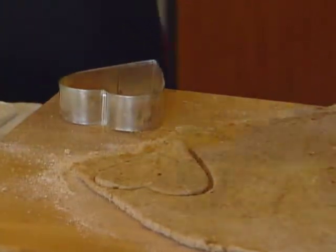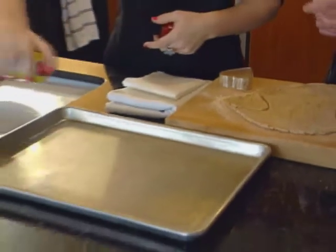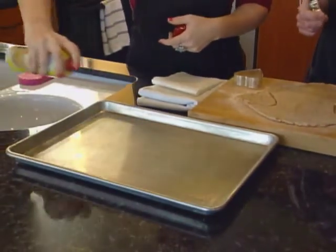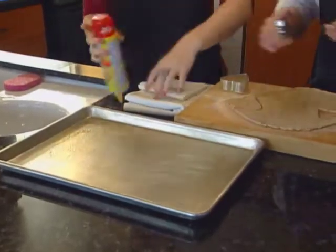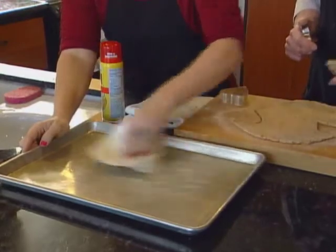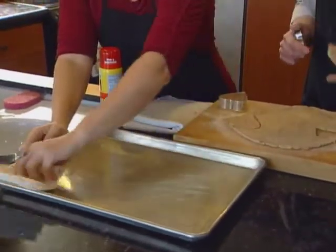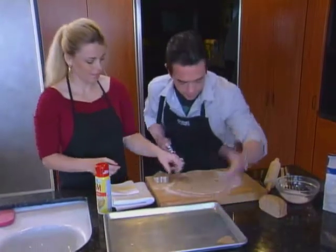Okay. And then, you know what? Real quickly, spray down a cookie sheet for me. I'm just trying not to spray myself in the front. That wouldn't be good. All right, that's perfect. Wipe it down a little bit just to create a non-stick surface, because remember, we don't have any butter or anything in this. Yeah, and look at that. There we go. Awesome.